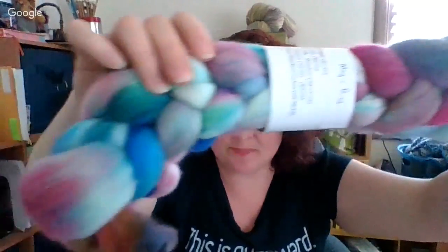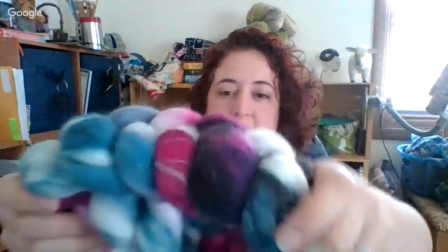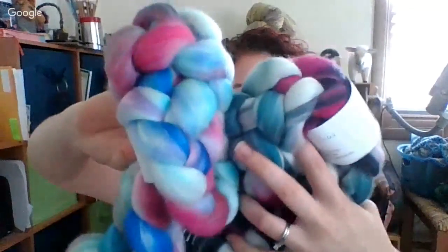I got it from Hobbledehoy. This one is called Magic Pony. It looks like a magic pony, and it's Polwarth and silk, which I love. And this one is Mermaid Scales, and that's a little darker, teal and pink and some black. Oh, that's pretty too. But I thought I could mash them together. They're quite similar, and they're both the same Polwarth and silk, 85-15 blend.